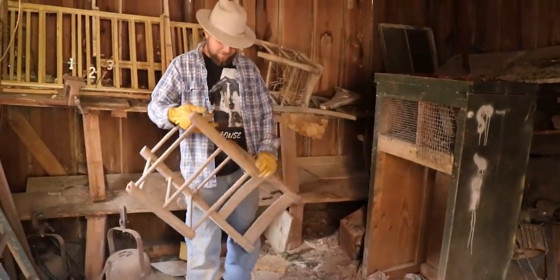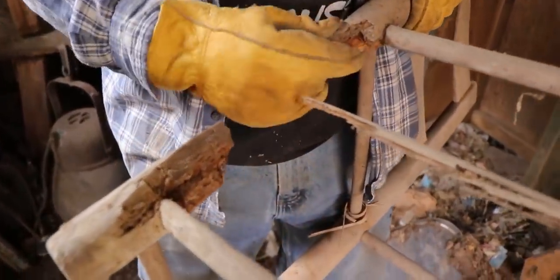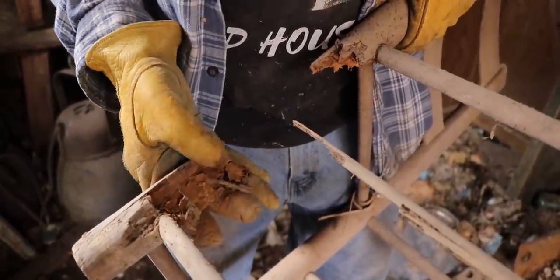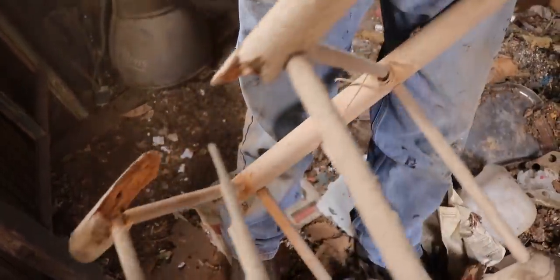So what kind of critter chewed through this chair right here? Maybe that's just rot. I guess that's just rot. Rot, maybe termites. Ooh, look at how the wood just turns to powder. It's like when I was working on that porch that time and kept having that powdery remains of wood raining down in my face.